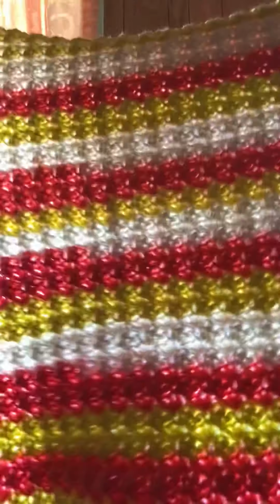So now I'm thinking about, but I'm going to start with something small, maybe a scarf or an ear warmer or something like that. See if I can make a project with that stitch. I love it. I absolutely love it. And that blanket, it's gorgeous. It's gorgeous.